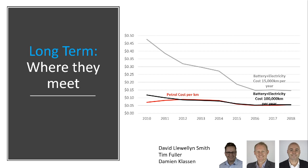I've got the wrong scales there on the chart, but this is a cost per 15,000 kilometers per year. And what it's showing is that the gap between driving your petrol car and driving an electric car has been reducing. There's still a decent gap. It's probably still about three times the cost.